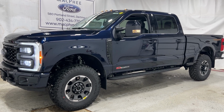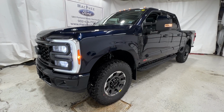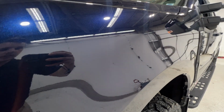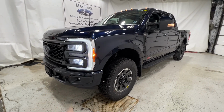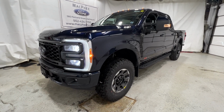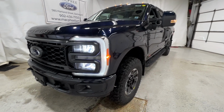Today we're taking a look at this brand new 2023 Ford F-350. This F-350 is a Lariat model, and it's finished in Antimatter blue metallic, which I think is a fantastic color. It looks great on a Super Duty, especially with the Sport package, which we do have equipped here. Now there's a lot of options on this truck, and we're going to take a quick walk around the outside of this particular unit. Then we're going to hop into the interior.